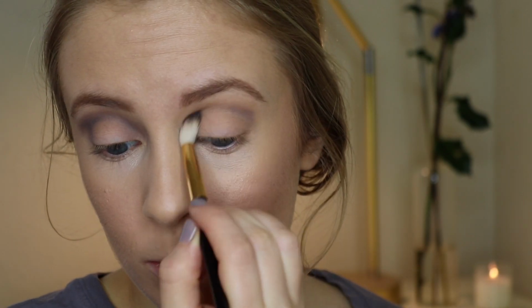This brush, I think it got bent or something. This is one of those Eco Tools brushes that I've had for like 10 years. But yeah, I'm just slowly building that into the crease. It's definitely creating a line in the crease. I don't know if you can see that. Probably not the easiest shade to blend, and that could just be because it's gray. Also, this brush is messed up. I think it got smushed or something. Let me get a different one. Going back in with this Milani fluffy-ish crease brush.